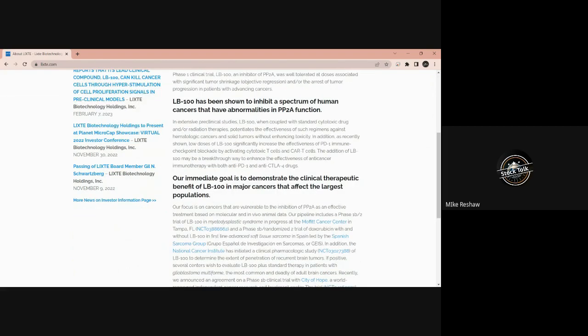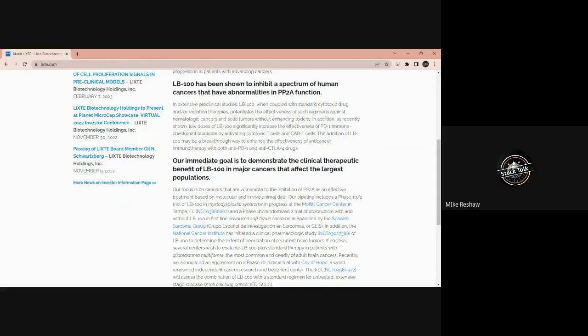Their goal is to demonstrate that major cancers that affect the largest populations also have vulnerable inhibition of PP2A, which is an effective treatment based on the molecular and in vivo animal data. So their pipeline, they have several things in the pipes here, guys. We're talking the phase 1 trial of LB100, which is the biggest. That is the biggest trial phase study that they are doing, and it's gaining progress.